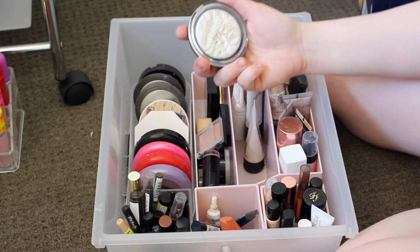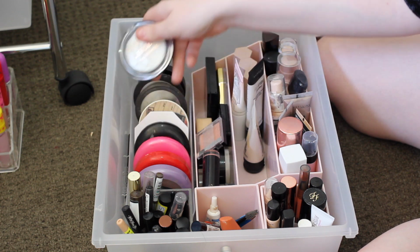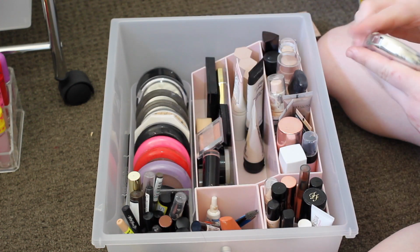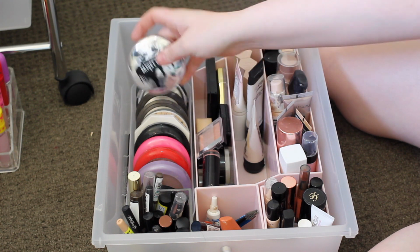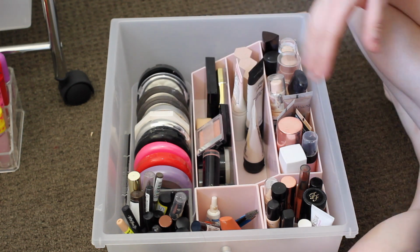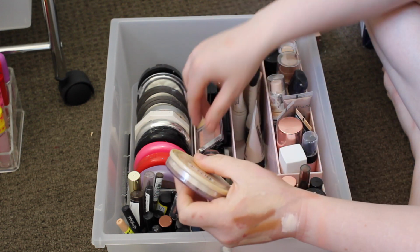I've got the strobe highlighter in Flash, which is really cool, but it's a little bit different, so I don't feel like I can wear it every day. It's not like an everyday one for me. Oh, and I've got the Brook Candy packaging for Golden. So grubby. Oh well. So that's pretty much all I can fit in that section, but I still need to put away my Stay Matte powder, so maybe it can fit somewhere in here.